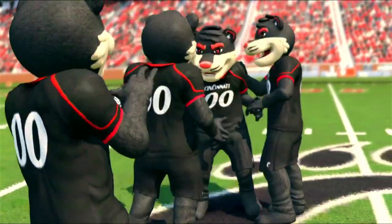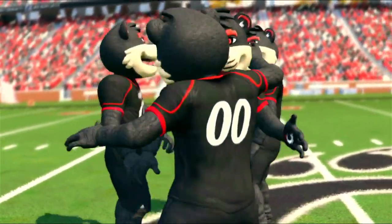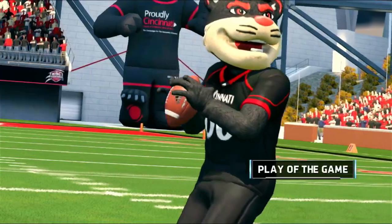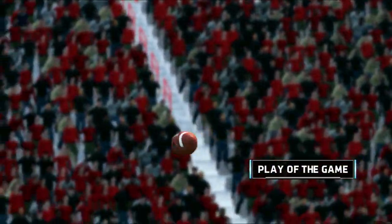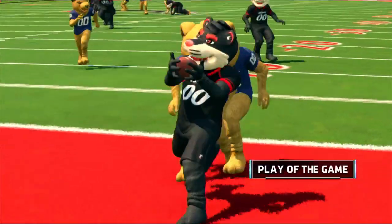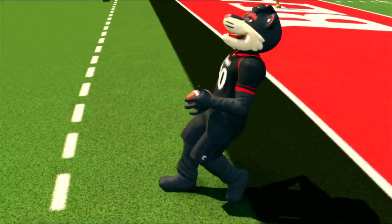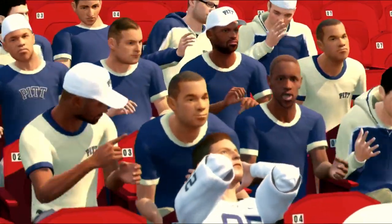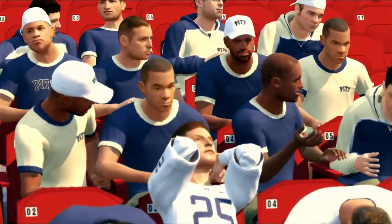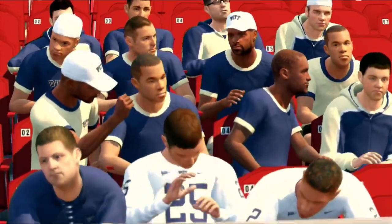Great game to watch. Both teams should be proud of their efforts in this one. 21-13, Bearcats. As we take a look at the highlights, Kirk, how would you summarize the action in this one? They've talked about the rivalry all week long, and for good reason. We saw the intensity down on the field every play, and it showed us why these teams love to hate each other. It'll be interesting to see how this game carries over to the next time they play.